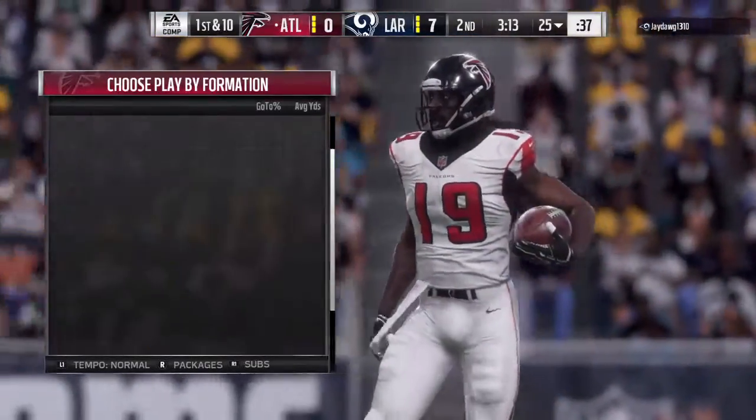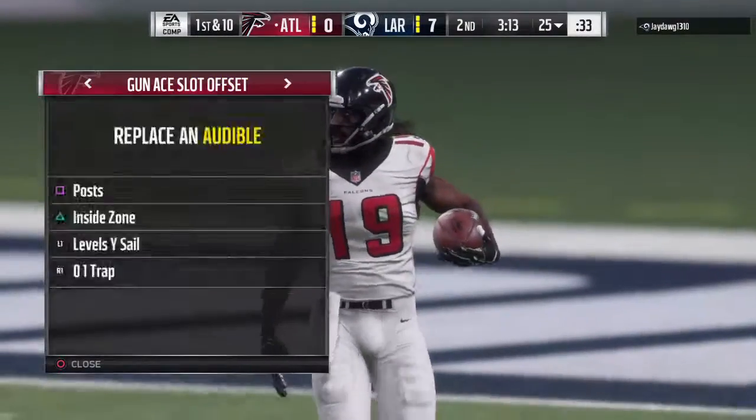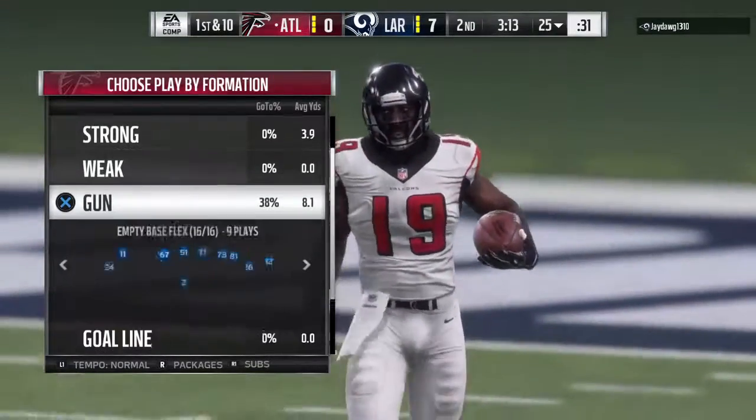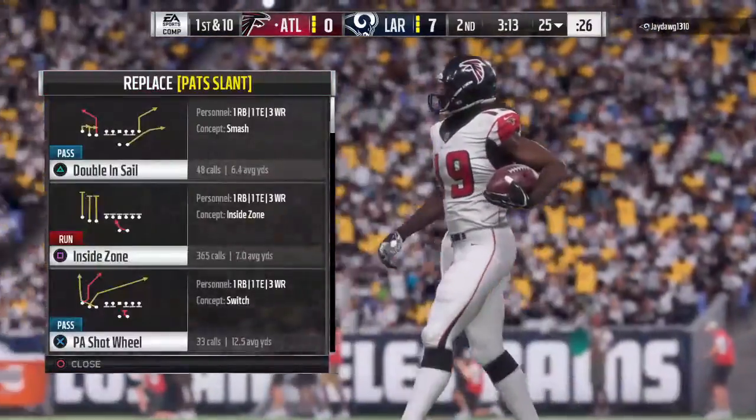Here comes the Atlanta offense now ready to take over here. And last time we saw them go for it in kind of an unusual situation. It's not like it's a fourth quarter do or die. They went for it, didn't get it. We'll see how that affects them this go around.